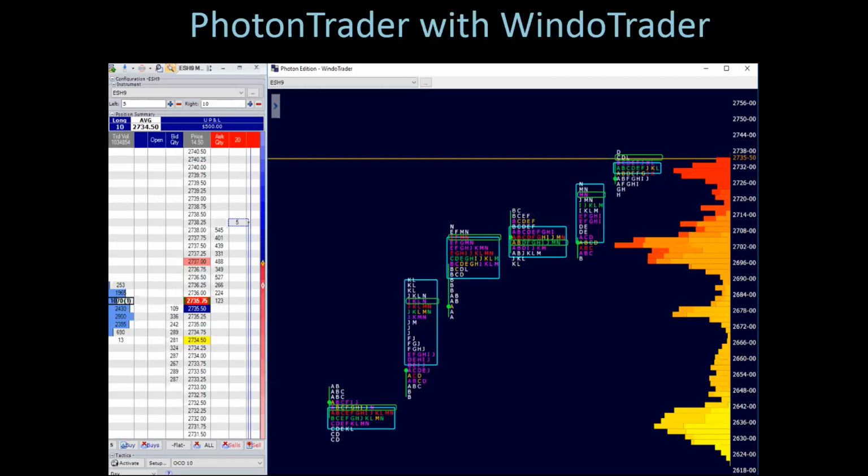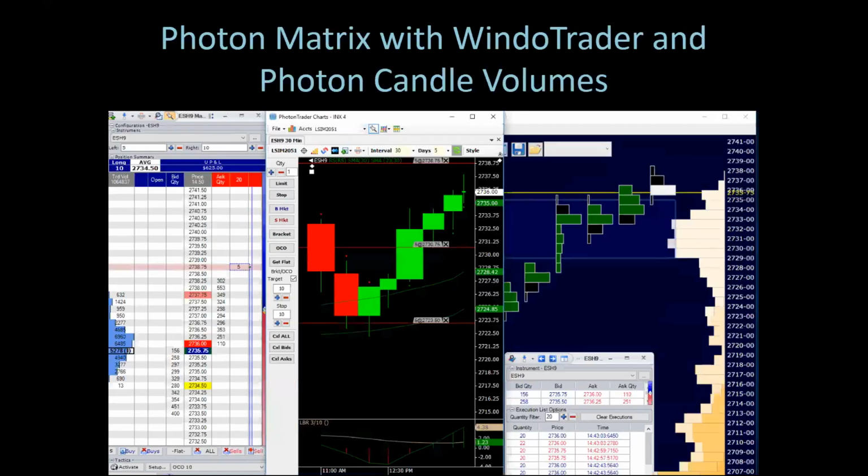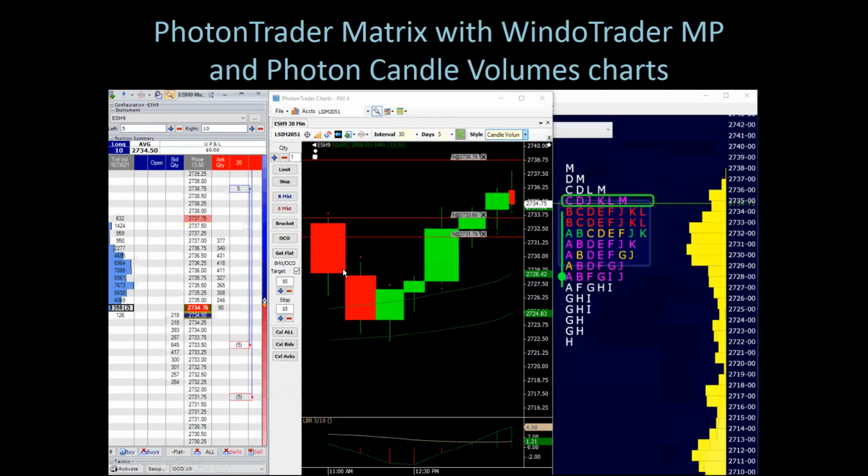So you can see on the right, you have market profile. That's 6 days' worth with volume. On the right side, volume profiles. These are just some snapshots that I did. Here is Photon with the volume candles next to some basic volume histogram candles, 30-minute bars with volume on the right. Just ways you can put them side by side.